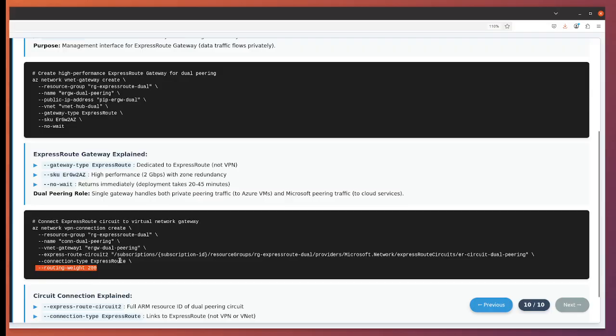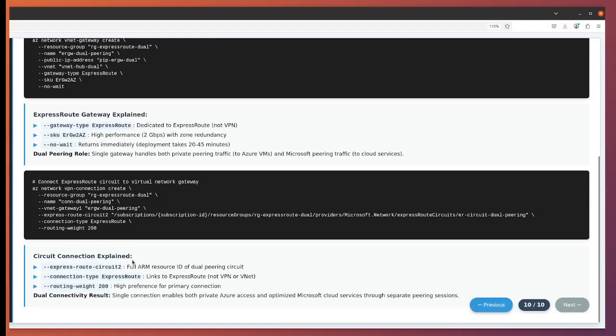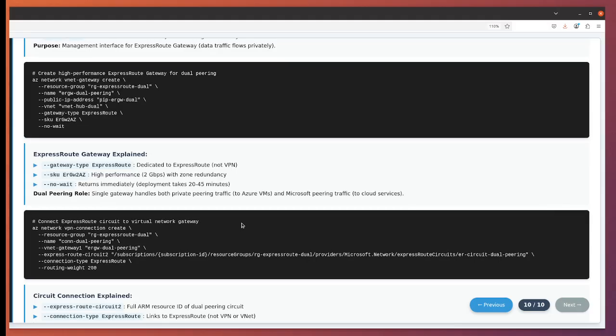The verification commands check that both peering types are working correctly. You want to see connected status for the overall connection, and you should verify that you're receiving routes from both private and Microsoft peering. Once this connection is established, you have full dual peering functionality. This includes private IP connectivity to Azure VNets and optimized access to Microsoft Cloud services, all through the same ExpressRoute circuit.